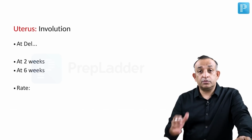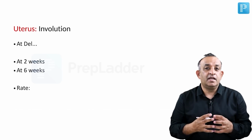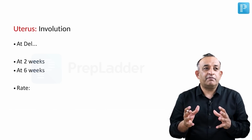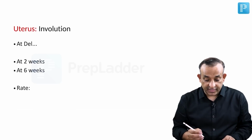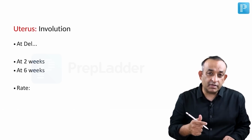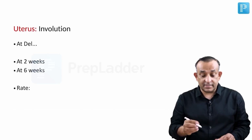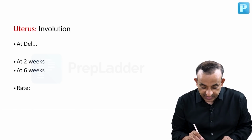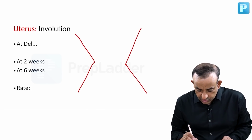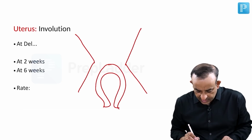What happens to the size of the uterus? How does it involute? Involution means a reduction of size. When we discussed how the uterus grows, we were telling you that at 12 weeks it is just inside the abdomen, at 24 weeks it's at the level of the umbilicus, and at 36 weeks it's at the level of the xiphisternum. Now after delivery, where is it seen? Immediately after delivery, and this is a very important concept, the uterus is at or just below the level of the umbilicus.